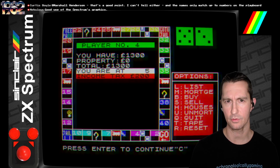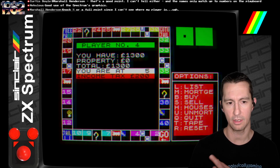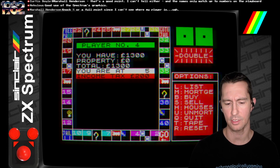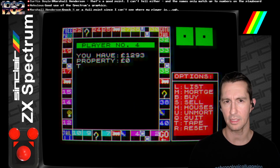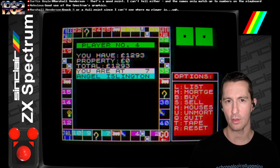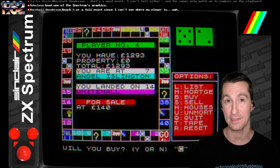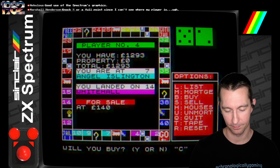Nebula said the graphics for the ZX Spectrum are pretty good, and I agree. The way that they have the detail of the pixel art is pretty good. Bear in mind that the Sinclair ZX Spectrum was available in April, and it was mail order. Some people didn't get their ZX Spectrum until months later, and here we are in November, and we're already seeing games like this. And by the way, this is the 136th game that we've seen so far on Chronologically Gaming.